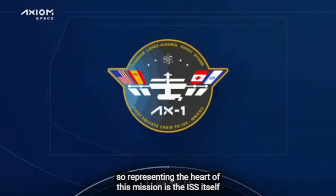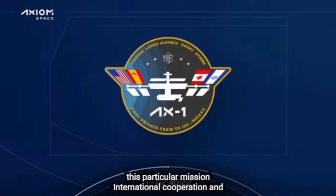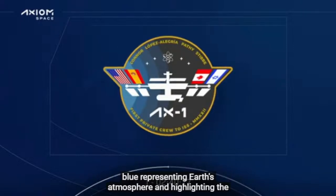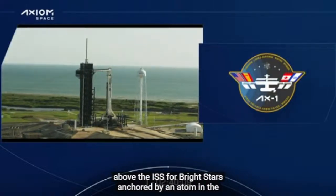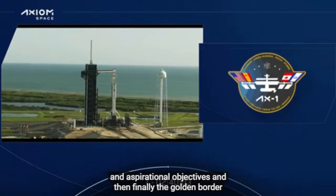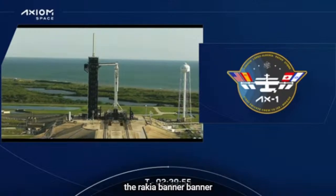Representing the heart of this mission is the ISS itself, with the solar array wings prominently displayed as each crew member's national flag, signifying the key message of this particular mission: international cooperation and collaboration. Behind the ISS, you can see a cascading plane of blue representing Earth's atmosphere and highlighting the journey humanity has taken to get to this new chapter. Above the ISS, four bright stars, anchored by an atom in the center, create a constellation marking the mission's scientific and aspirational objectives. And finally, the golden border around the patch represents the significance of this mission to the people of Israel, inspired by the logo of the Rakia banner.